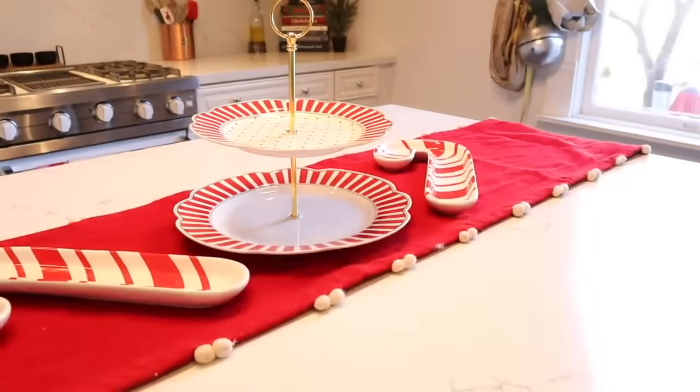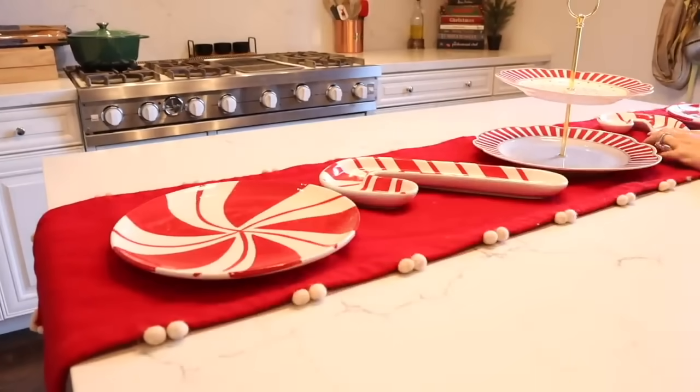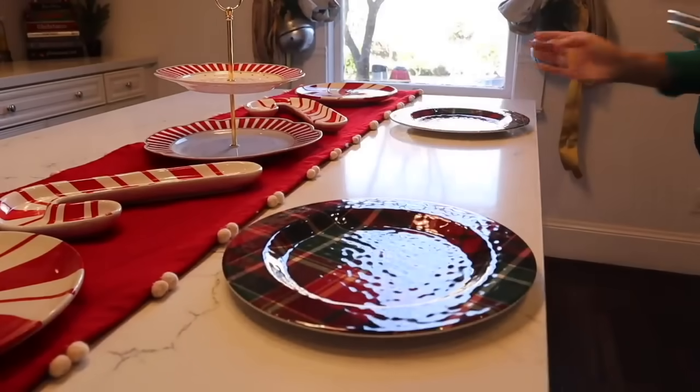I picked up some great dishes from Home Goods over the years, so I'm just going to lay those all out, and then I'm going to actually be putting some plates out. That way they can have some snacks while they get decorating on their gingerbread houses.